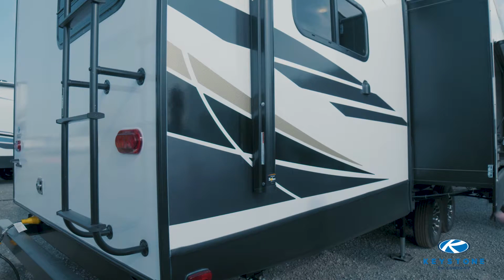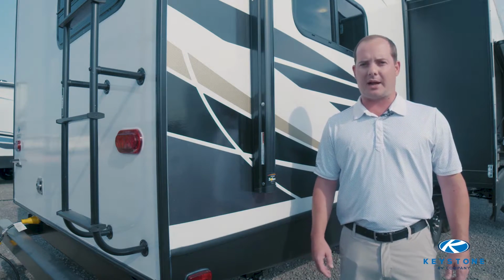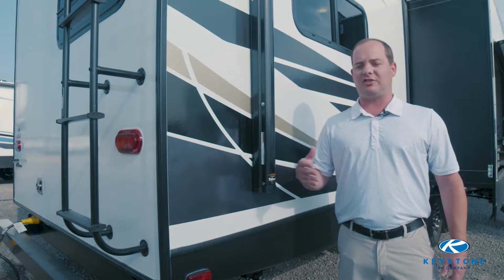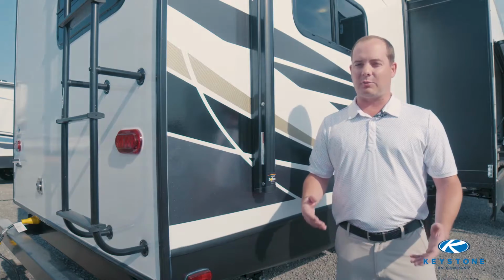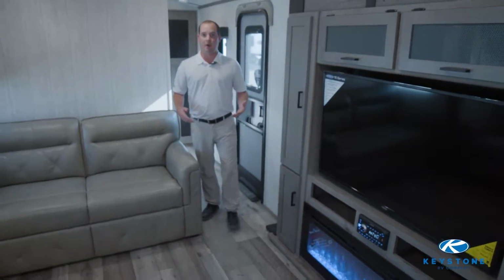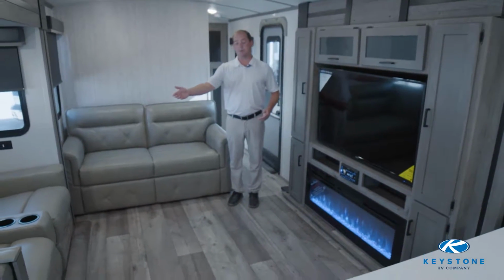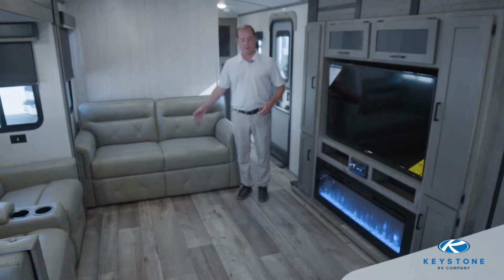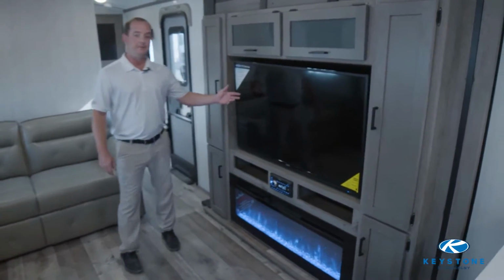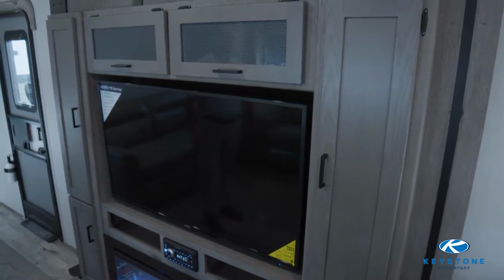In addition to our laminated rear wall, we also moved to an upgraded exterior graphic package. It really makes the unit stand out on a dealer's lot as well as the campground. So walking into the interior of the new 332 ML, as you can see, tons of spacious living, including upgraded theater seating, a trifold sofa, a fireplace, a 50-inch TV, and then tons of storage around the entertainment center.